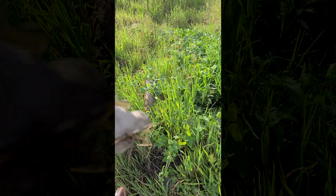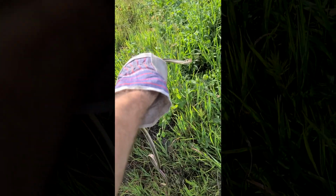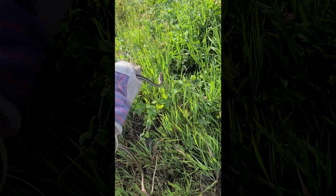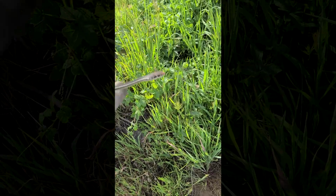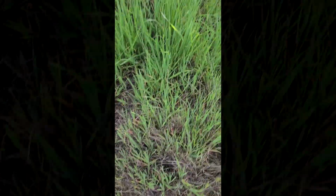Oh, yeah. Let's try to get that more in focus. Got me, a little bit. Now let's see if we can get some video. There's some video. They are fast. There he goes. And gone.